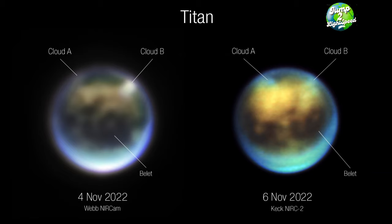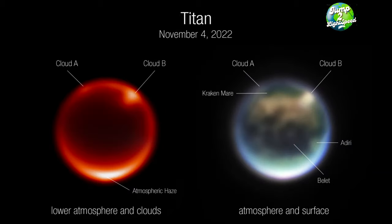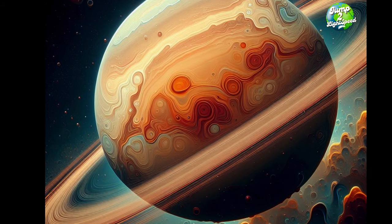The detailed image was captured using Webb's near-infrared cameras with a combination of filters and color composites. The data from the telescope confirmed scientists' predictions of Saturn's weather patterns and seasonal changes with the discovery of new clouds. The observation made by Webb showed two large clouds around Titan's northern hemisphere. These clouds are expected to appear around Saturn's mid-northern hemisphere around late summertime.